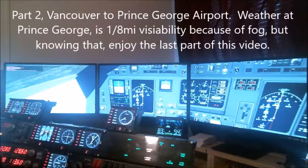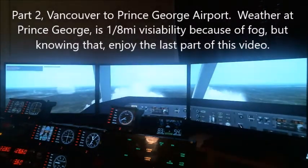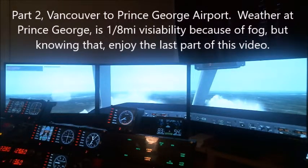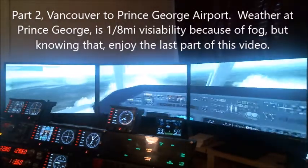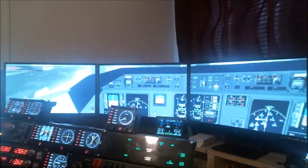Okay, we're on our arrival to Prince George. Weather at Prince George is fog with 1/8 of a mile visibility. It looks like that's Prince George off to our left here. Doesn't look like much fog right now, but we'll see what happens when we start the rest of our descent, which should be momentarily.